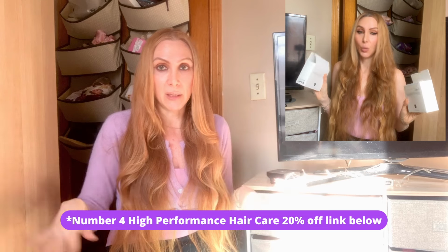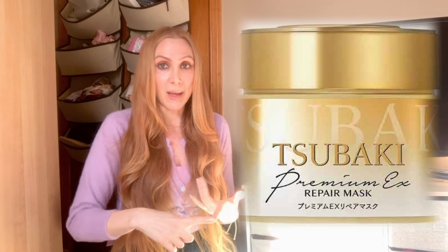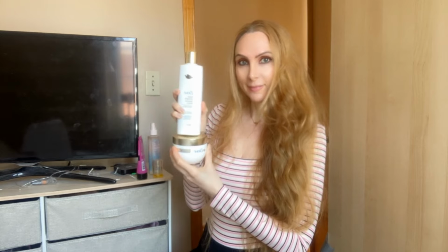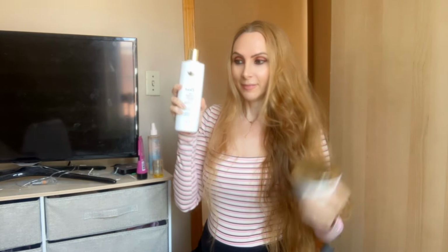So I love the entire range of number 4, from clarifying shampoo, conditioner to masks to elixirs, and so forth. But there are other amazing lines. If we're talking masks, I love the Tsubaki Japanese mask. I also really like the Dove, which is very inexpensive, but it's a 10-in-1, a beautifully formulated mask. And the key component to those 2 masks that I mentioned is that it's a serum.